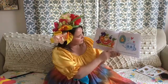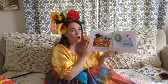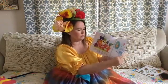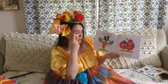Let's see what we have here. We have a carrot, we have a beet, and watermelon, cherries, pineapple. All of these fruits and vegetables contain natural sugars. Eat this delicious carrot and it will keep your eyes strong.